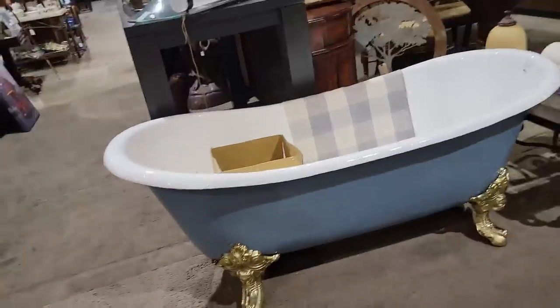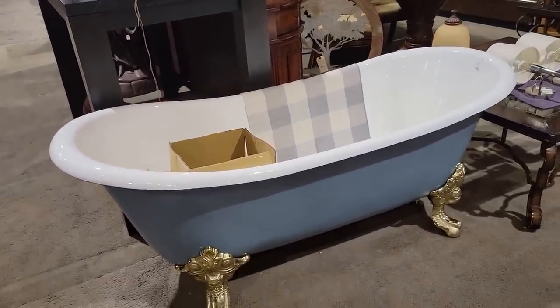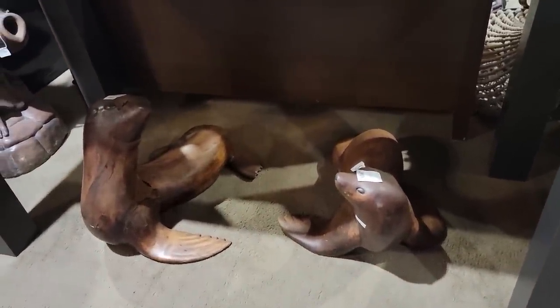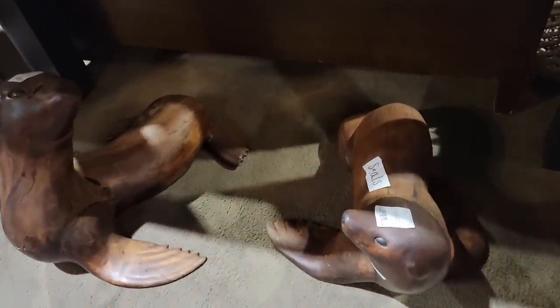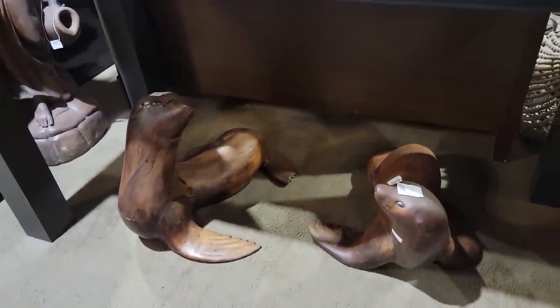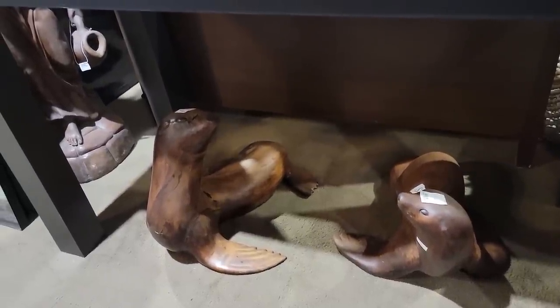Oh wow, look at this bathtub. I mean, I don't need a bathtub, but if I needed a bathtub, I'd probably get that bathtub. Do we need some seals? Yes. She's like, yes. They could sit out by the pool. I mean, if they weren't $3,000. They're $3,000? Yeah. So but they're pretty cool. Maybe we don't need them. Yeah, I don't think so.